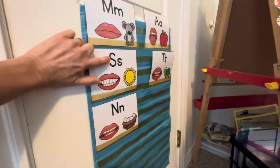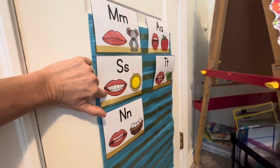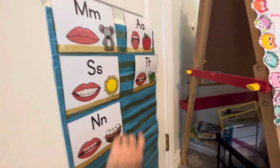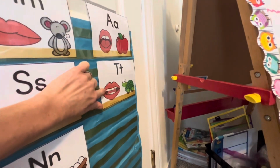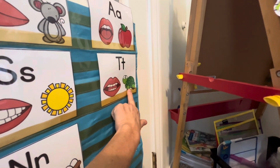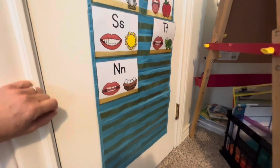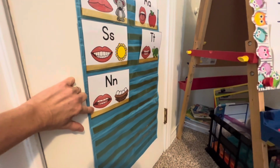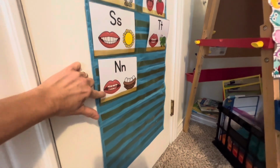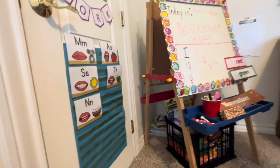Okay, what letter is this? S. Sun. Perfect. What letter is this? No, tell me the name. Turtle. Very good. I liked how you did your T. And the letter we did yesterday, what letter is this? N. Okay, I need to see teeth when you make this sound. N. And what's our picture? Next. Good job. Then after this, we're going to do our new card.